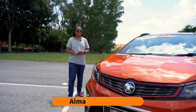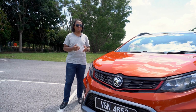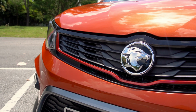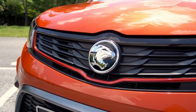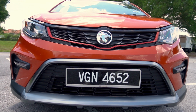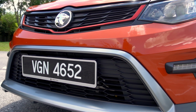Now with the Iriz Active, there are a few bits and bobs around the place to make the car look a little bit more like a crossover. But as for this facelift, we now get new headlights and a new grille design that's standard across the range. But for the Active, they are now dark tinted with LED illumination. We also now get new LED daytime running lights, which are of a slightly different design from before. And again, for the Active, we get this contrasting panel down here to make it look a little bit more active.